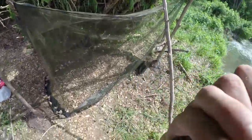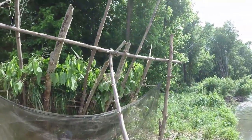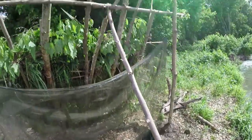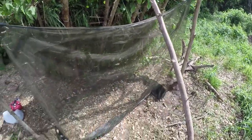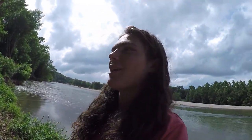So we designed an A-frame right there. As you can see, we've got sticks laying along the back. We've got a bit of waterproofing with all this vegetation. And we have a support beam right here. And then there's our mosquito net. And there's actually room for two people. So this time we don't have to spoon, which is always a good thing.